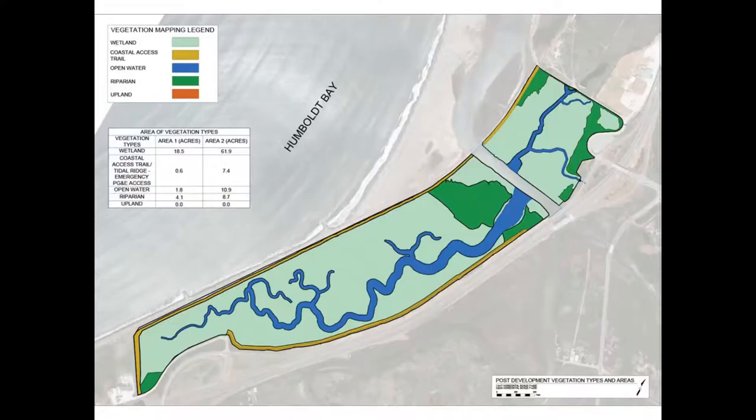So as I mentioned, this is in some ways a traditional tidal marsh restoration project. It's going to involve restoring tidal prism by breaching the dikes and removing a tide gate here on the north side and excavating a primary and secondary tidal channel system to restore tidal marsh and some riparian where the elevation is right as well. But it also has some additional features.